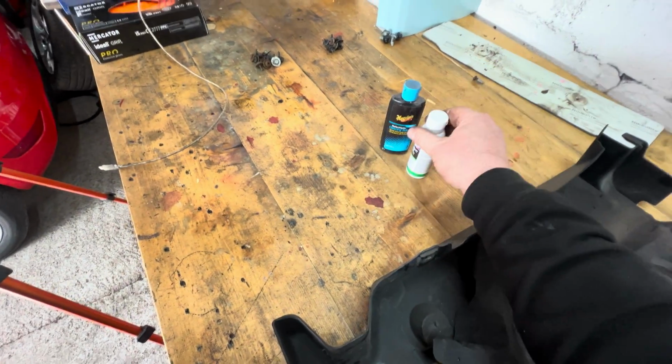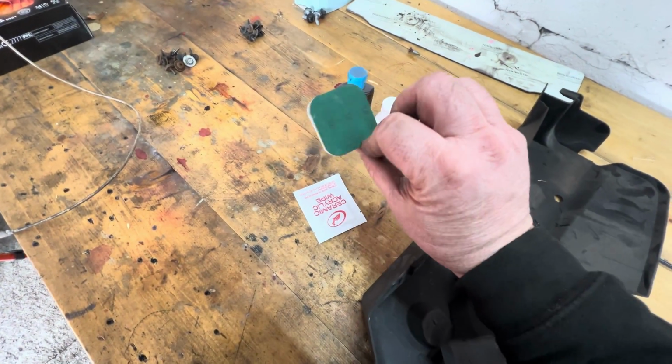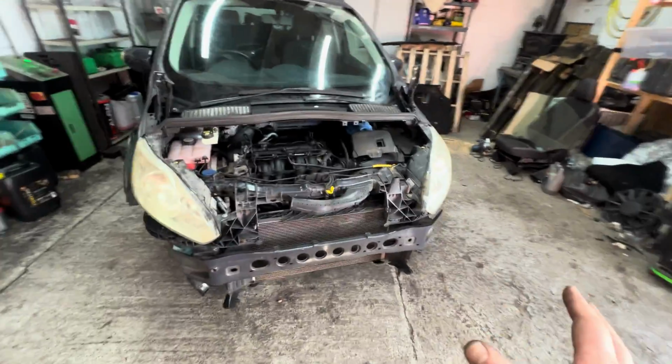So we're going to have a little bit of a mess around with, I think these are the wipes as well, aren't they? Yeah, sandpaper. And the wipes as well. So we're going to have a mess around with the headlights, see if I can get these both looking a lot better than what they are.